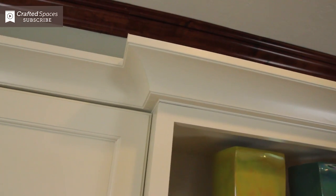Cabinet style is important, but don't overlook details like trim. Your cabinet designer can really be a big help when thinking through these decisions. Some of the design elements that tie the room together that I enjoyed adding to Mary's studio are the crown molding on top of the cabinets.